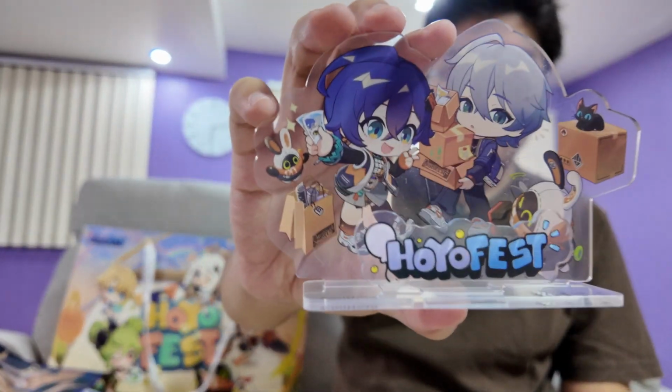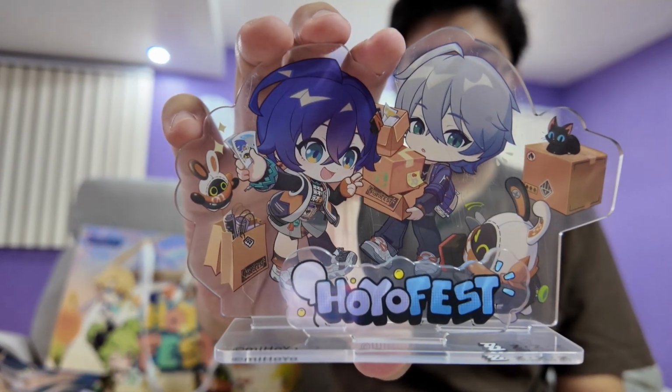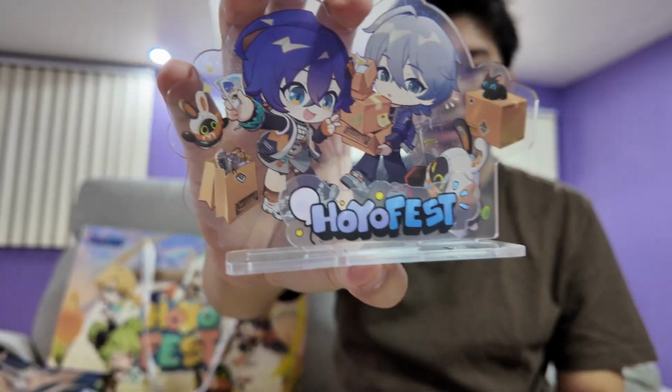That is the acrylic stand for Zenless Zone Zero and the Hoyofest Zenless Zone Zero. Really, really nice. I really love this acrylic stand. Very cool. I like the fact that there's a little Hoyofest over there in the boxes. It's as if they're the ones supplying for us.